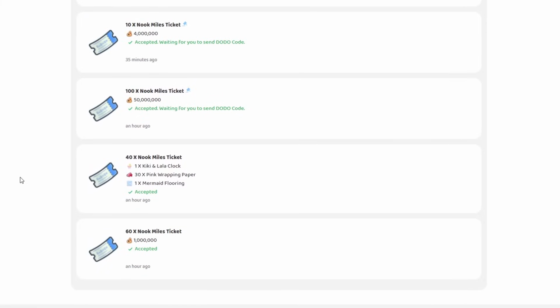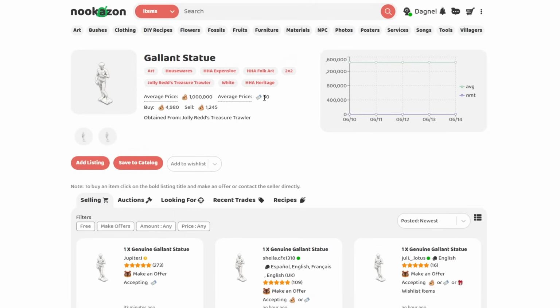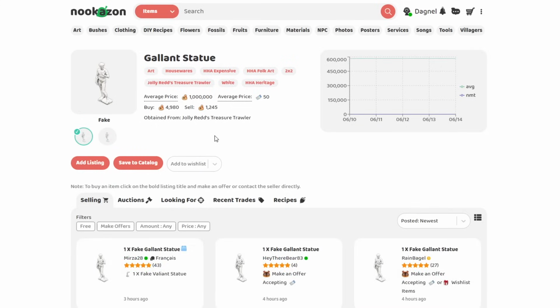Anyway, back to shopping. Ladies and gentlemen, the Lord of Animal Crossing Trading has logged on. This is a deal I struck with somebody for 30 Nook Miles tickets in exchange for a fake Gallant Statue. The one with the butt, by the way. Seems like kind of a bad deal for something that's fake, but it looks to me like both the real and fake variants of this statue sell for 50 tickets each. So I'm getting a 40% discount on this thing, essentially.